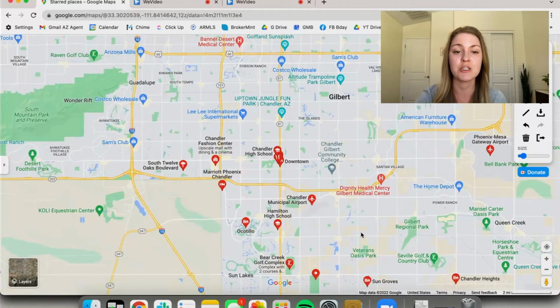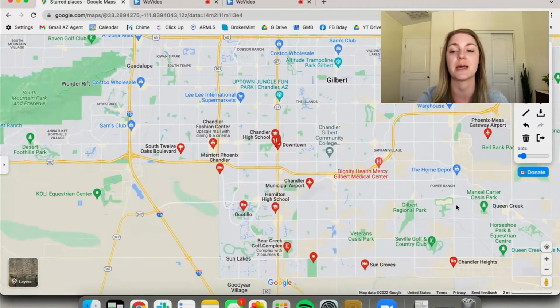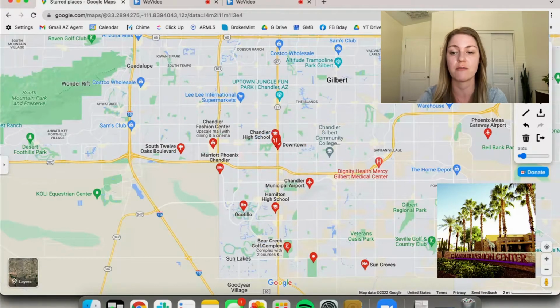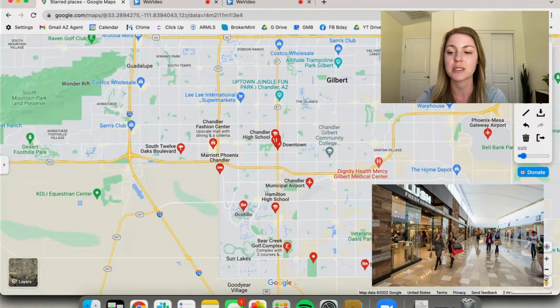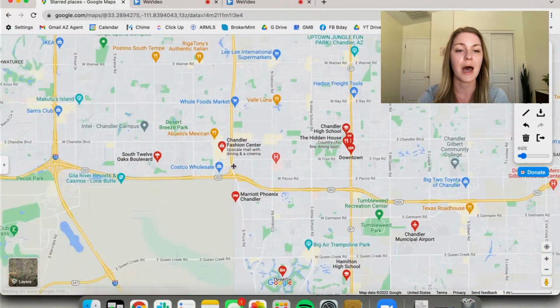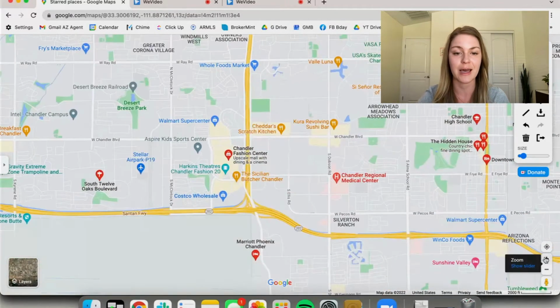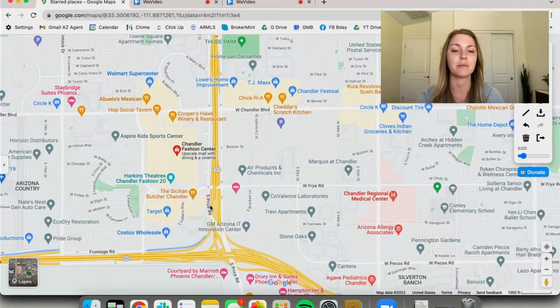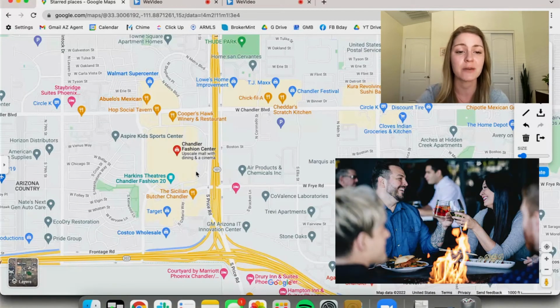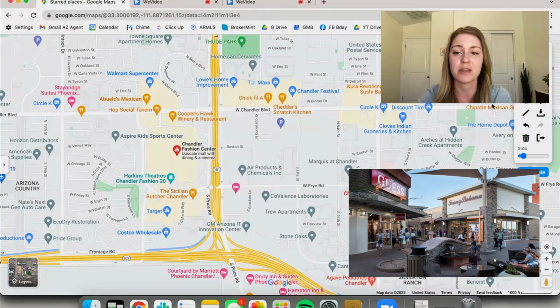So all right, let's zoom out a little bit and we'll just work our way around and down just to show you some of the main points here throughout Chandler. So you've got downtown, which is right here. And then just to the left of it, you've got Chandler Fashion Center. Chandler Fashion Center is another main shopping area and district. It's not like downtown where it's older and historic. Oops, meant to zoom in and I zoomed out. This is newer, so it's going to be like that mall. It's kind of an upscale mall. They have dining, they have cinemas, they have bars, all the shops and everything that you're going to need is right here.